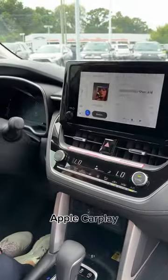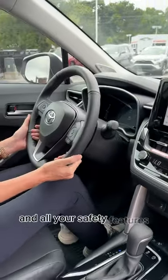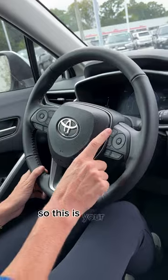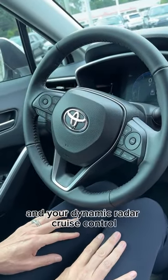Apple CarPlay. All the air conditioning is here, and all your safety features are on this leather-wrapped steering wheel, which feels really good. So this is your lane departure assist and your dynamic radar cruise control.